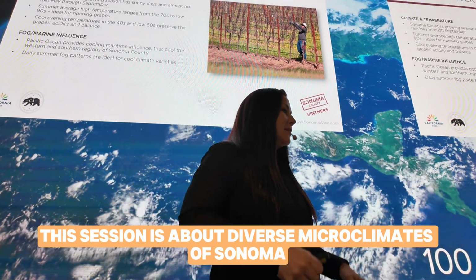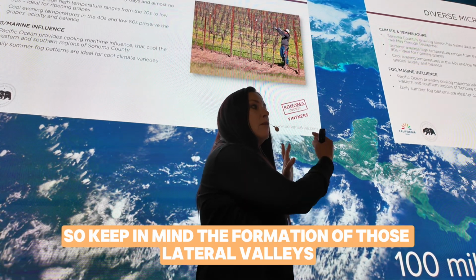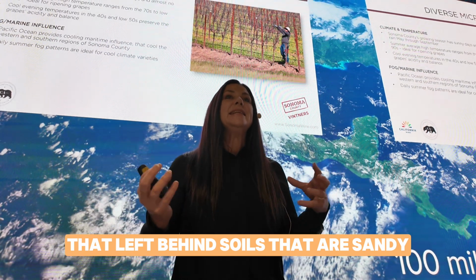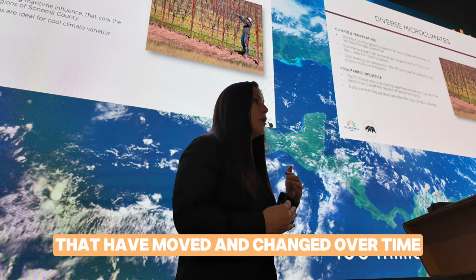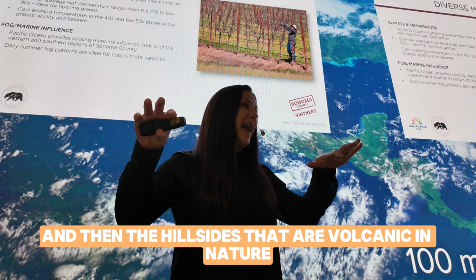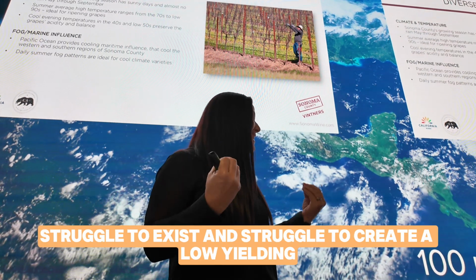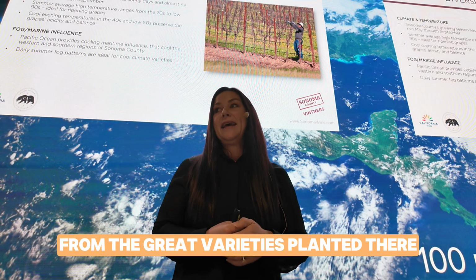This session is about the diverse microclimates of Sonoma as well. So keep in mind the formation of those lateral valleys, those subduction zones that had the lake influence, the drainage of the lake that left behind soils that are sandy, that are alluvial, the meandering of the water courses and water systems that have moved and changed over time, leaving behind alluvial fans and benchlands, and then the hillsides that are volcanic in nature, rocky hillsides exposed that really make the vines struggle for nutrients, struggle to exist, and struggle to create a low-yielding, high-quality crop from the grape varieties planted there.